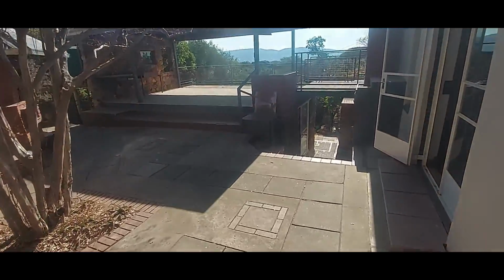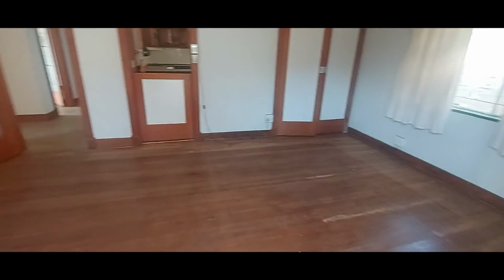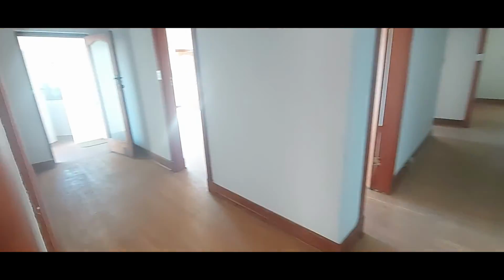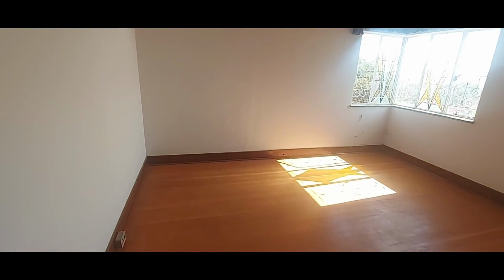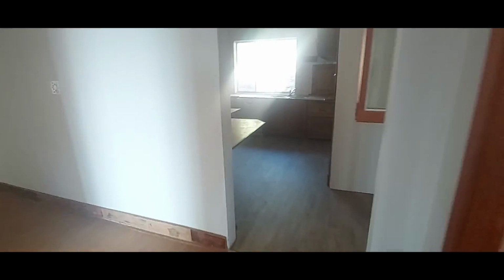Moving into the house, back at the braai area, this is the dining room area. Nice and big, wooden floors, nice doors, ceilings. This is the kitchen.